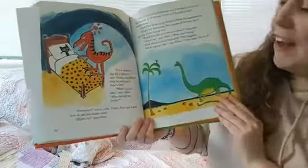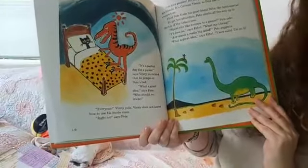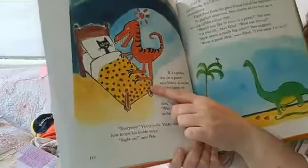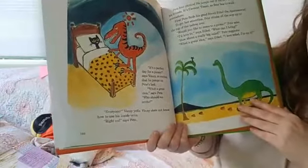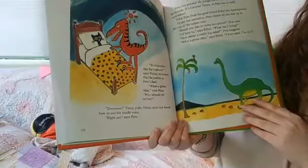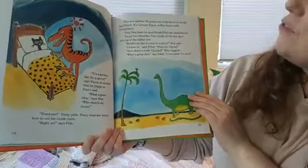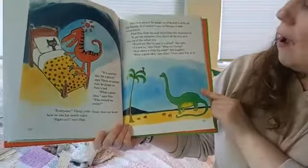It's a perfect day for a picnic, says Vinny, so excited that he jumps on Pete's bed. What a great idea, says Pete. Who should we invite? Everyone, Vinny yells. Vinny does not know how to use his inside voice. Right on, says Pete. Pete loves picnics. He jumps out of his bed to invite all his friends. It's cave cat times, so Pete has to walk everywhere.